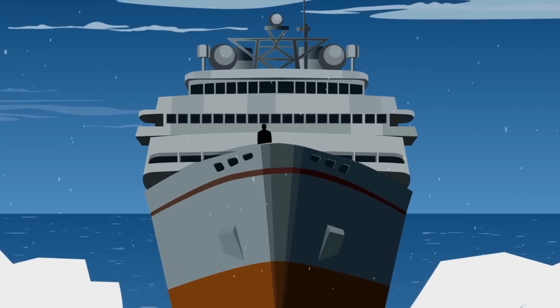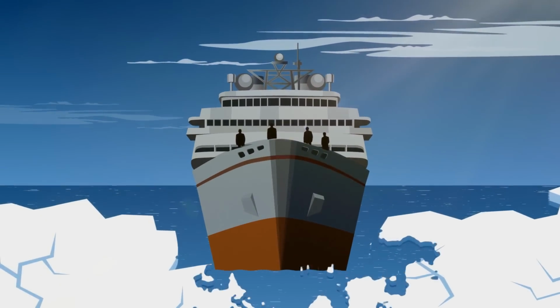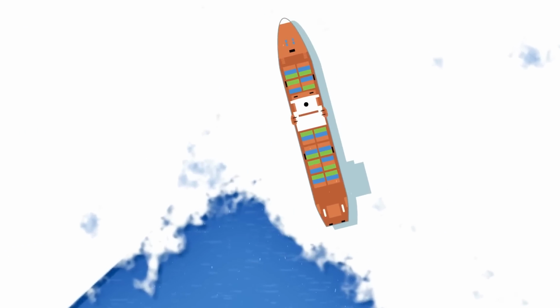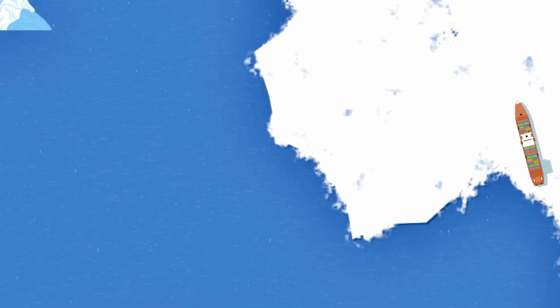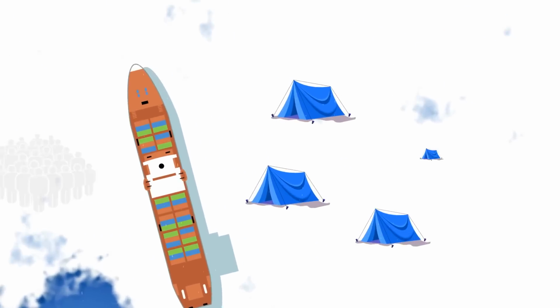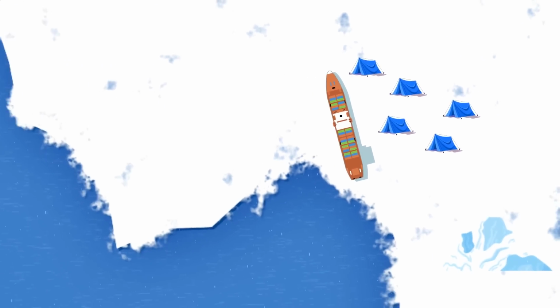At first, it seemed the crew would be able to wait it out and continue on their route because the ship broke free in a couple of days. But in less than a week, it became caught again, this time for good. In another week, a rescue party was sent to fetch 22 of the Baychimo's crew, while another 15 remained behind to wait through the winter if necessary and get the ship back.